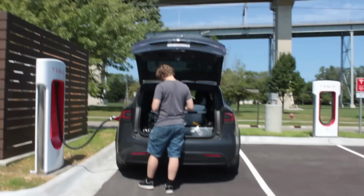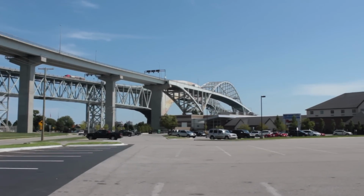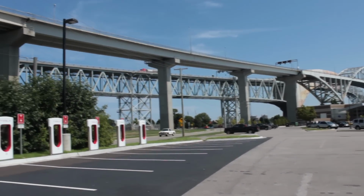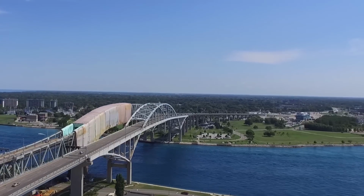Jesse's getting ready to fly his drone. This is the bridge that we're going to be going over in a few minutes into Canada. So this is our last supercharger in America before we get to Canada. And there goes Jesse. Drone. Hopefully he's going to get a good shot.